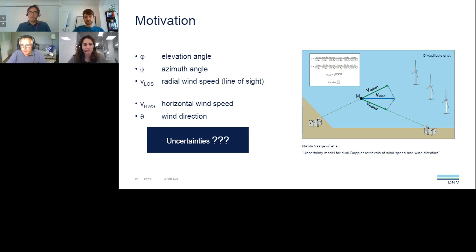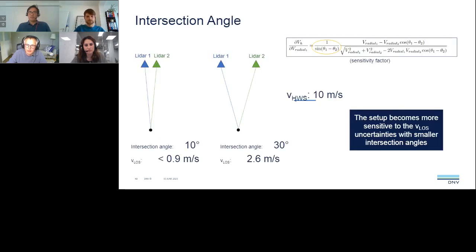I would like to refer to the paper of Nikola Vasiljevic, on which I have based a lot of the following figures. And let's jump right into the topic of the intersection angle.